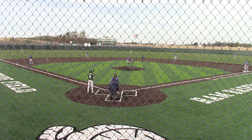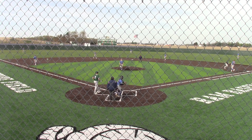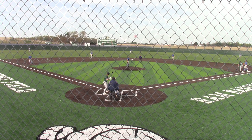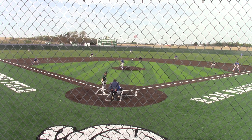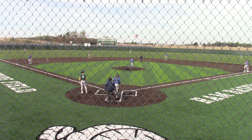Bring up Eli Plasman. Eli, .444 in limited plate appearances this season. However, he has collected, I believe, four runs batted in the last week. First pitch is a ball to Eli. Eli's got five runs batted in, actually, has four hits in nine plate appearances this season for his .444 average. 2-0 now to Rams pitcher Eli Plasman.